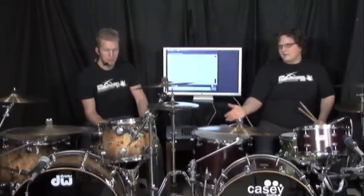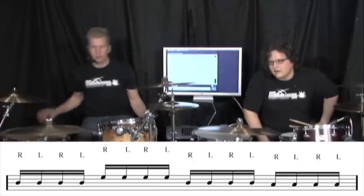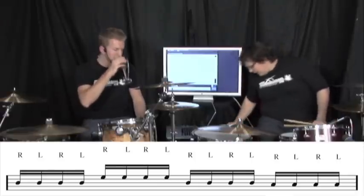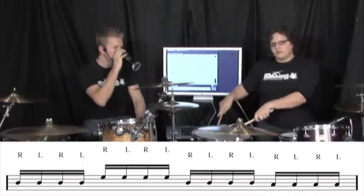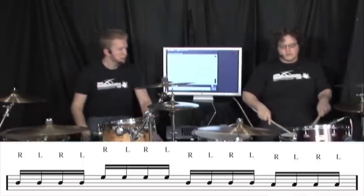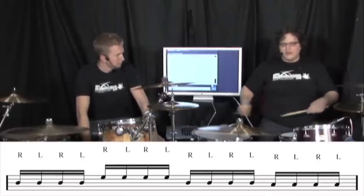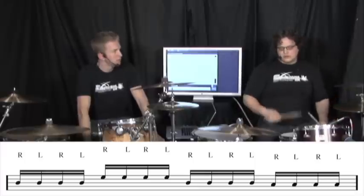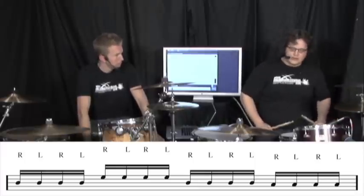Exercise 6, if you want to throw it up on screen. This one is very similar to the one that Jared just did. However, the difference is instead of going around the kit, you're going to go back and forth from the low tom, snare, high tom, snare, low tom, snare, and back and forth. You start on the snare, alternating between these two. Again, you're doing 4 at a time, and you can play a quarter note on the kick. Let me show you how that sounds starting on the snare.